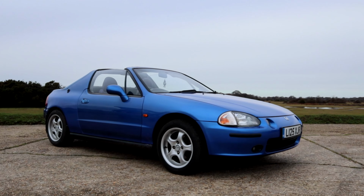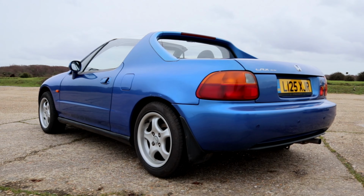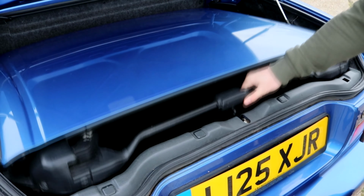What replaced it, you ask? Well, another 90s Japanese car. Stay tuned to find out what.